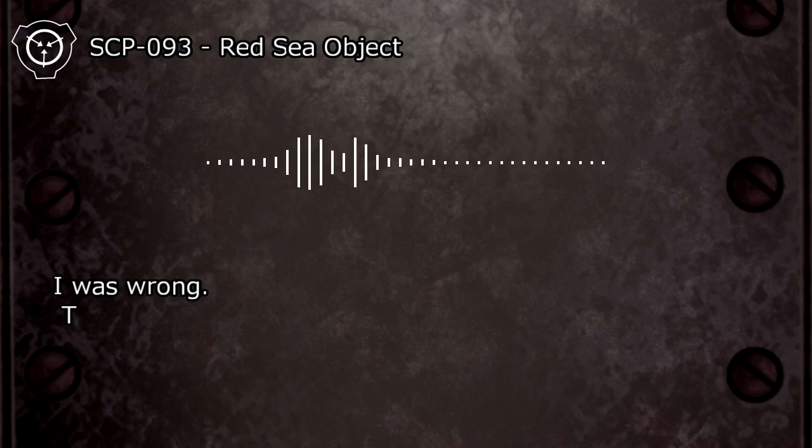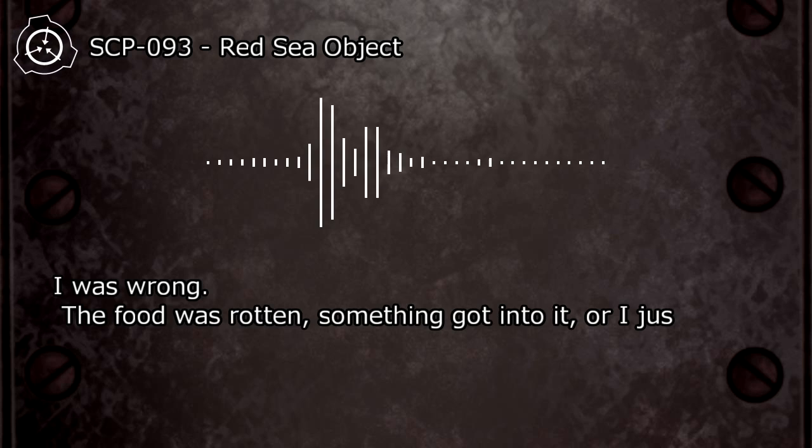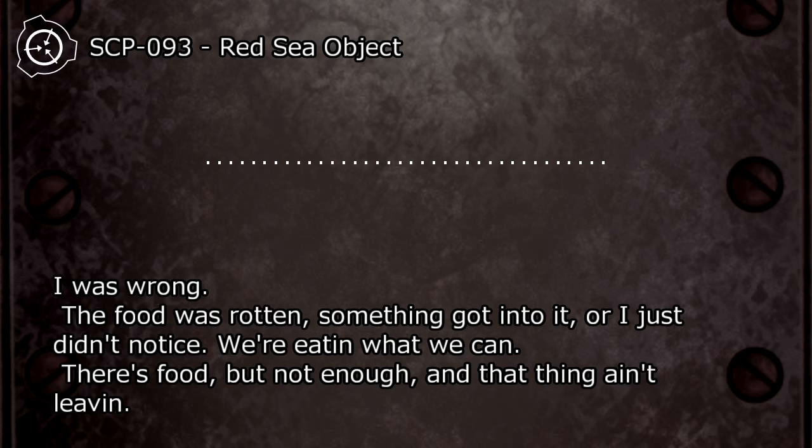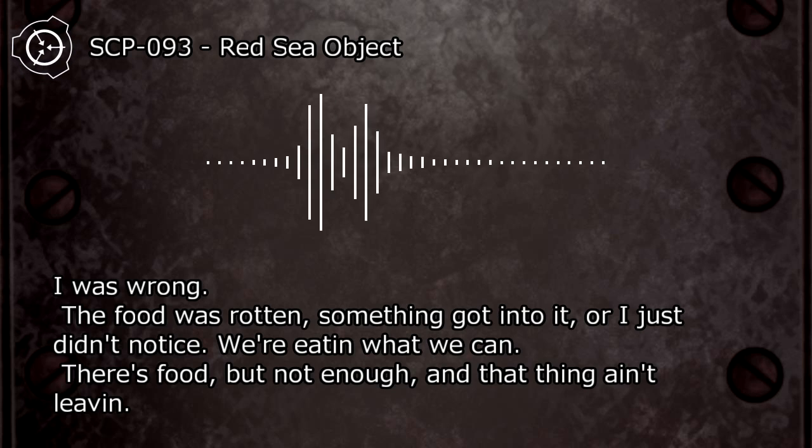I was wrong. The food was rotten, something got into it, or I just didn't notice. We're eating what we can. There's food, but not enough, and that thing ain't leaving.